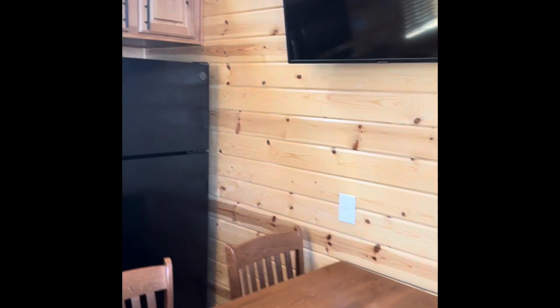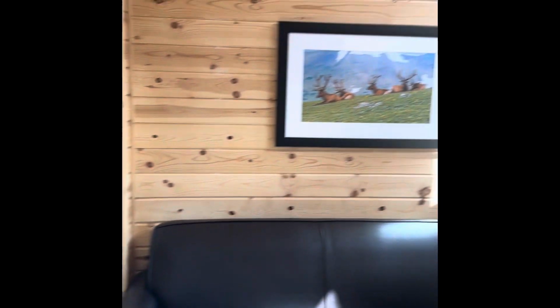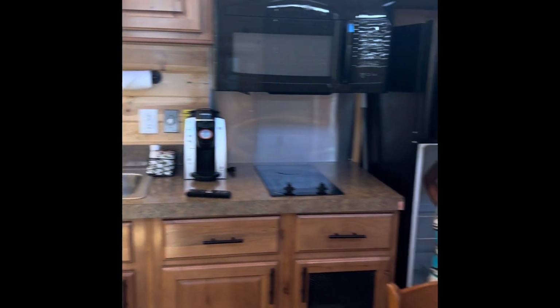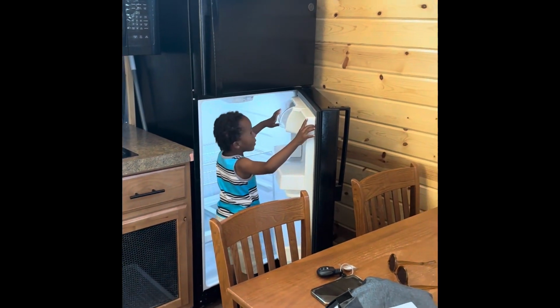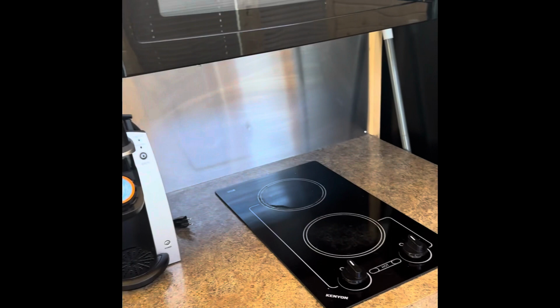Giving cabin feel. It smells brand new and very woodsy. So we got a little couch. So it's already in the refrigerator. Do you like it? Yes. Got a little TV. And two burners. I'm pretty sure that comes out to a couch bed. Got a Keurig. Come see. We wanted to make some coffees.